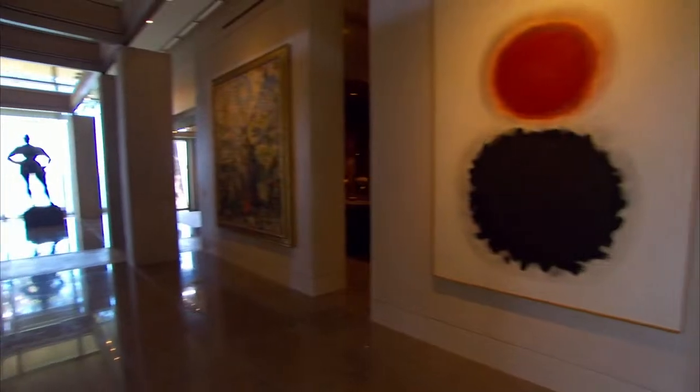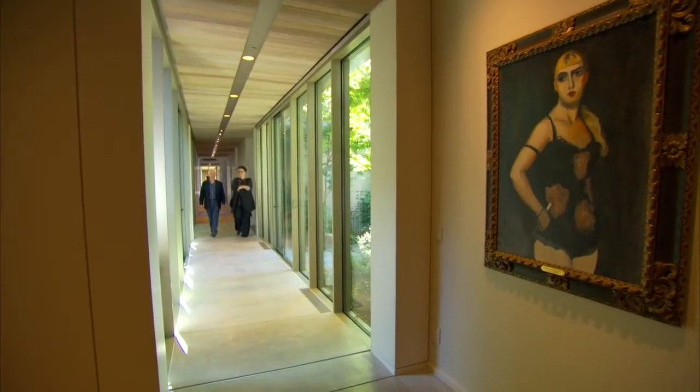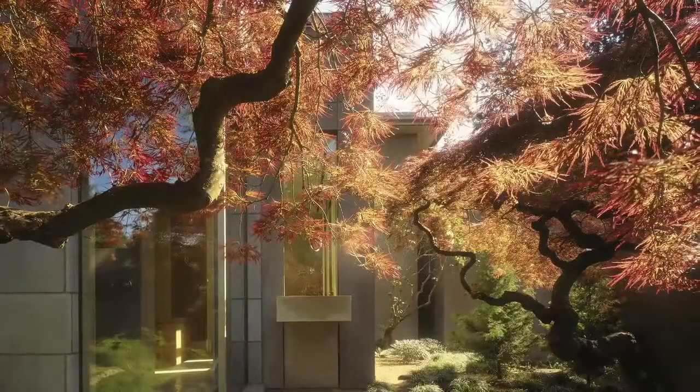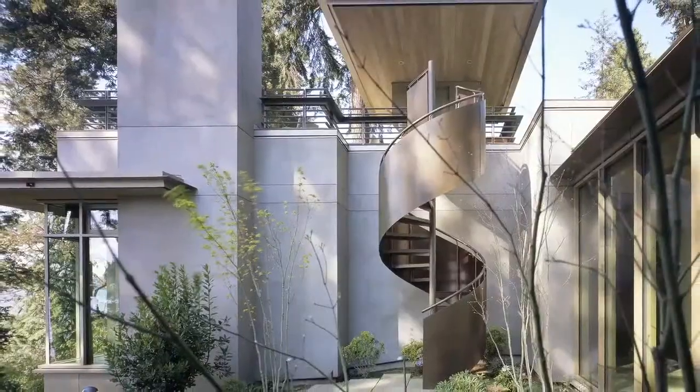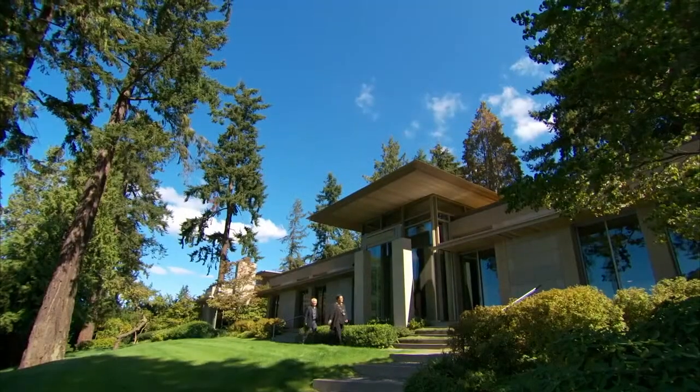Wow. So in this direction, we're looking out into nature, and then on this side, we're really looking at the art. And American Place is a good example of the house weaving itself into nature. This is like paradise, no? It is paradise. Like, yeah.